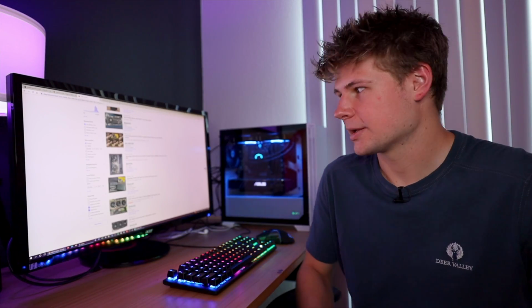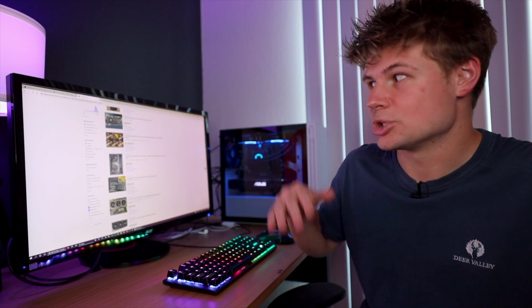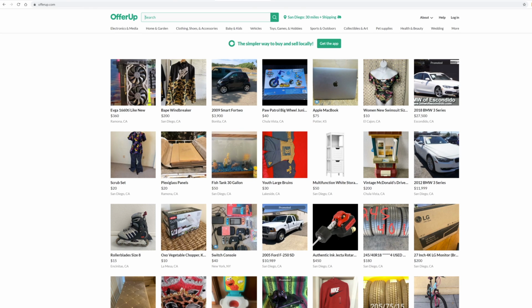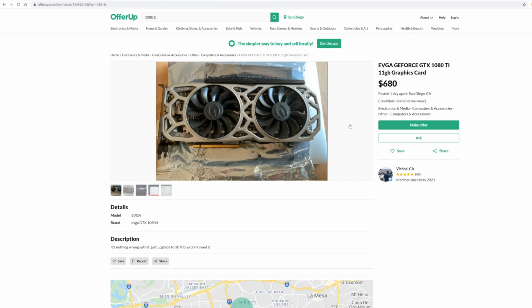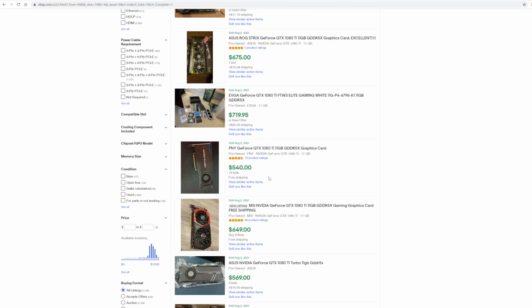You might have to rely on eBay, but either way, at a minimum, you have the price you should be paying and you know what not to bid too much for a certain component. So let's jump over to OfferUp and let's continue on with the example of the 1080 Ti. And if I hit search, let's see what pops up. In this instance, this guy has listed it one day ago, $680 for the 1080 Ti. Looking at eBay, we can see that we would only want to pay $500 at most if we want to get a good deal.